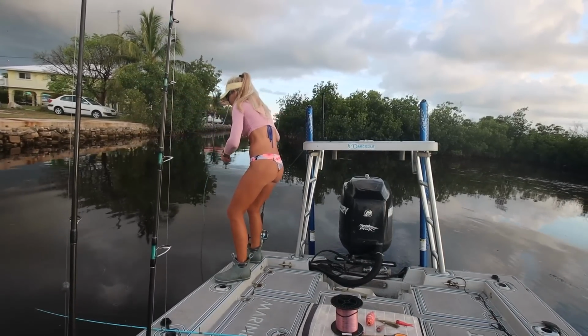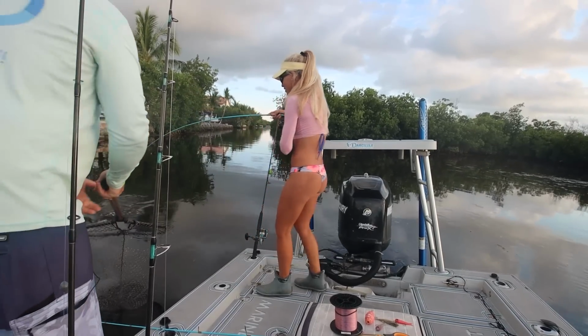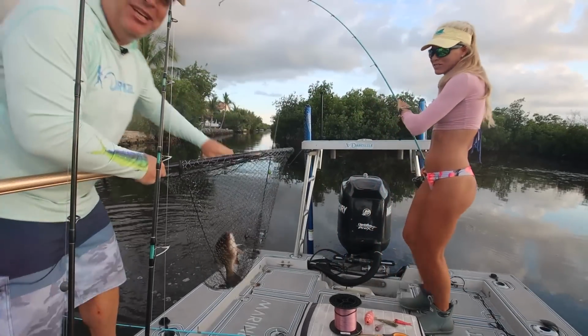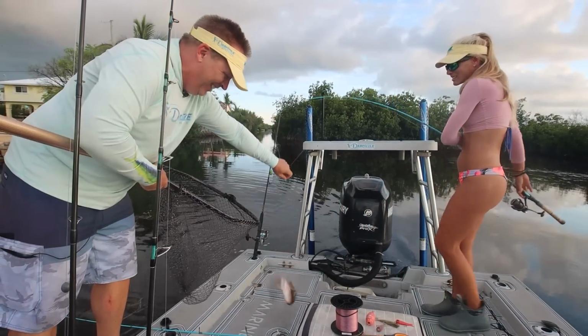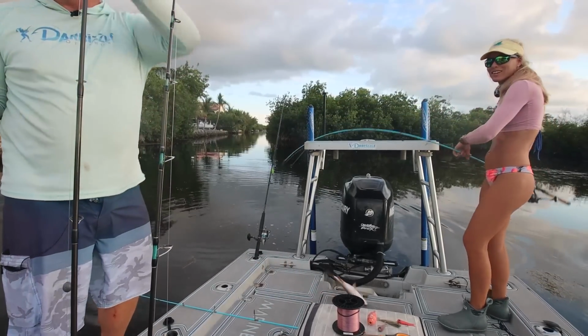Yeah, baby, I'll take it. Nice mangrove. Woo! Nice little mangrove, I told you. That's bigger than the one I caught offshore. Look at that. That is a monster. That is a nice mang. Heck yeah. Oh my God. That's awesome.